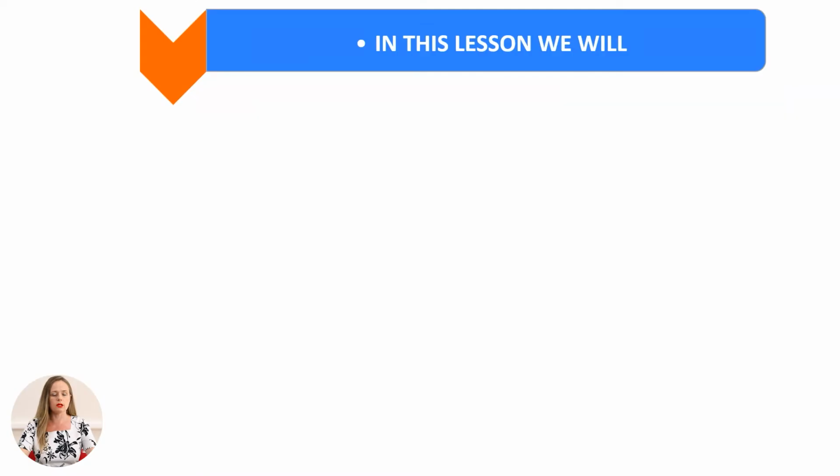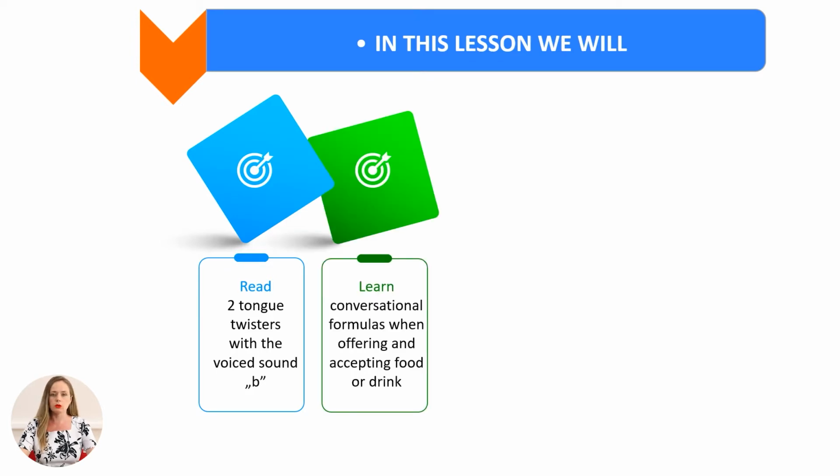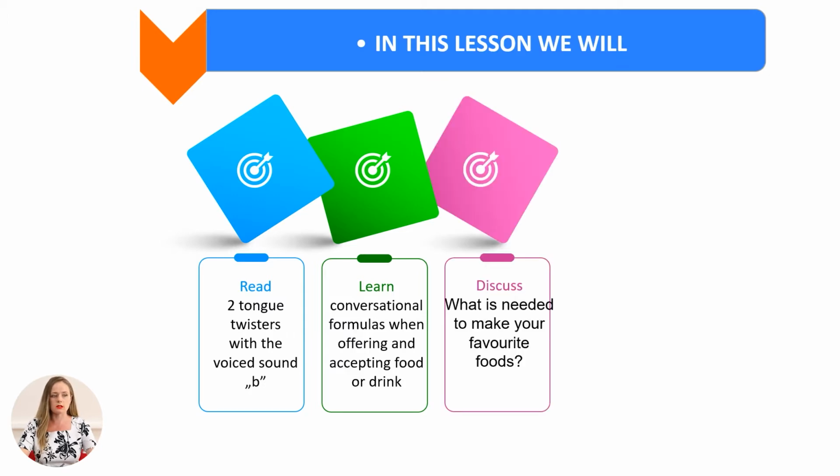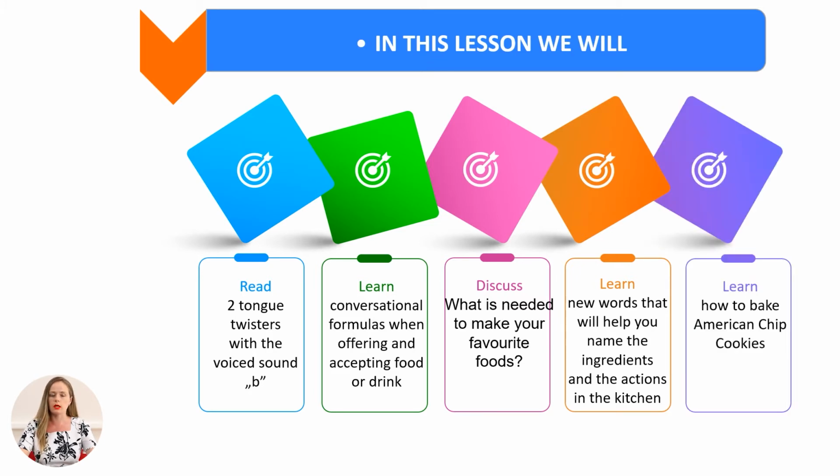Today you will read two tongue twisters with the voiced sound B. You will learn conversational formulas when offering and accepting food and drink. You will discuss what is needed to make your favorite foods. You will learn new words that will help you name the ingredients and the actions in the kitchen, and you will learn how to bake American cheap cookies.